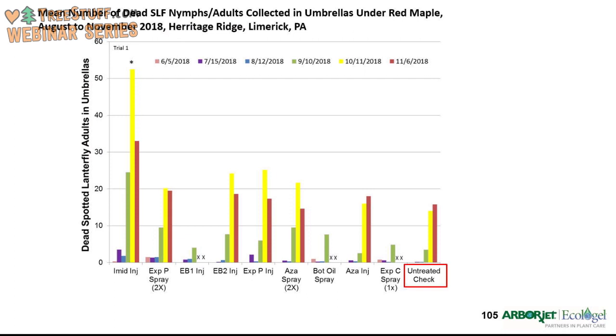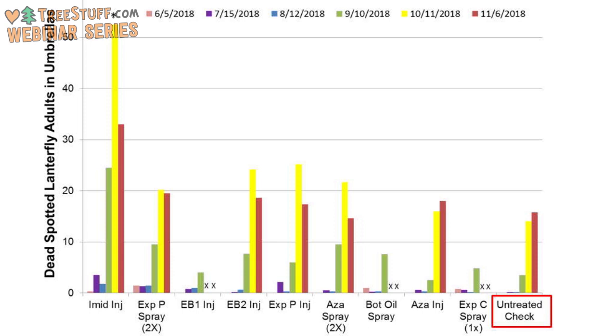So these are just the mean numbers showing what was dead. You see the effectiveness of the imidacloprid injections. The experimental P was okay. The EB2 had some results in that sense. And then you see the untreated check. And I will say the azadirachtin, or the Azasol, in some of the injections Brian and I did early in the season did help disrupt the egg laying, which I think is key. Which is an OMRI product. So those options are out there if you have customers that don't want to use synthetics.